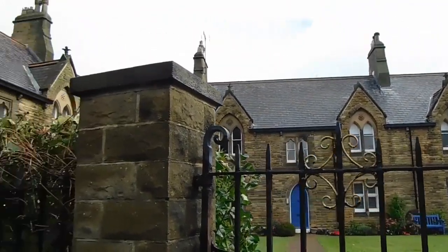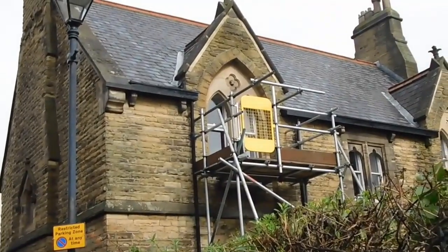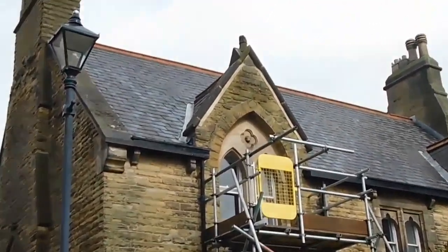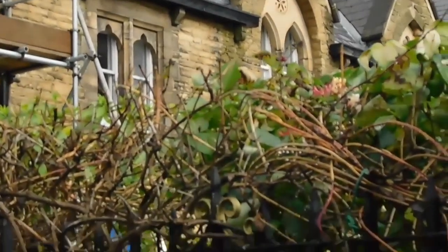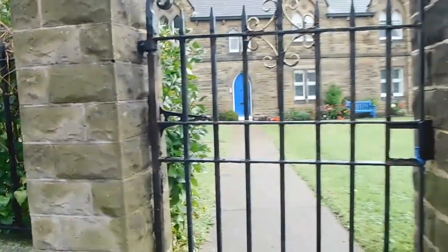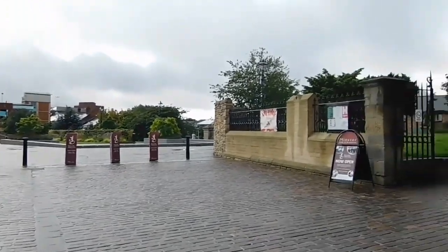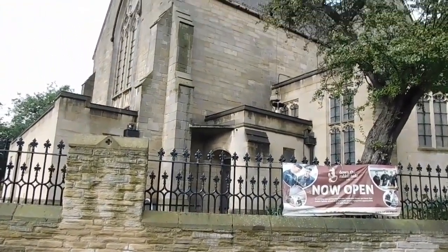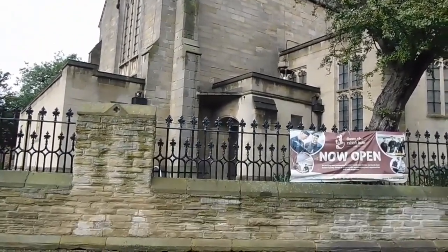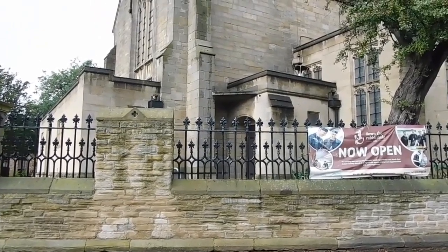Definitely pre-reset buildings that would have been built around the same time as the church, I would think. Lovely place to live if you have the money. And we'll swing back round to the church. Around the back there isn't a great deal to see, but we're going to have a look inside and see where we go from there.